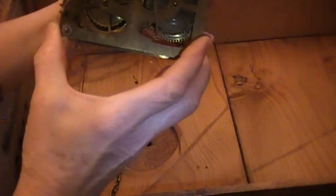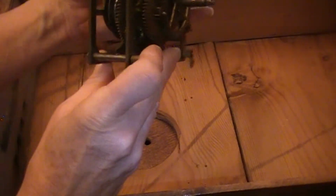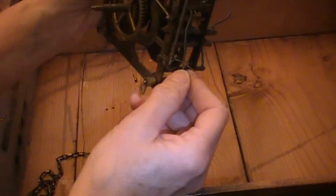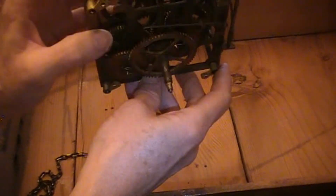All right, let's take this to the desk and take it apart. I'm going to measure this plate. It's a couple millimeters thick maybe. Looks pretty thick. Cam is all the way to the front. That's different. It's usually more toward the back or the middle. Very nice gears. Removable verge.